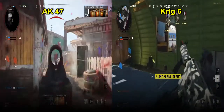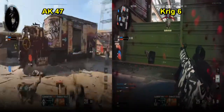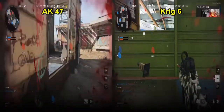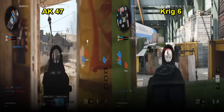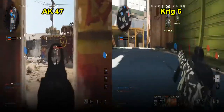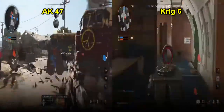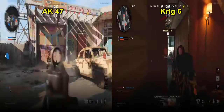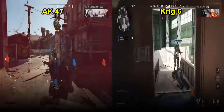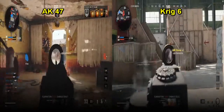Another plus of liking the iron sight is that you don't necessarily have to equip a red dot sight to compensate for that. Whereas on the Krig, I kind of do. Now, these two guns have different playstyles, and depending on your playstyle, one may be the gun for you. The AK is going to be a little bit closer range, in between that submachine gun and assault rifle gameplay, whereas the Krig is going to be that slower paced, further back assault rifle that you want to use.